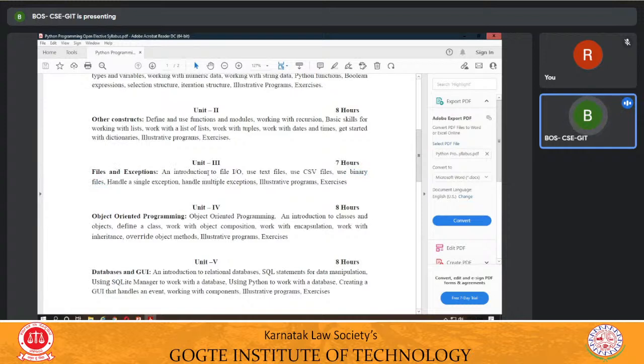So the first part deals with file handling, and the second part in this unit deals with exception handling. An exception is a runtime error. So we'll see how to write Python code to handle a single exception, as well as how to handle multiple exceptions.